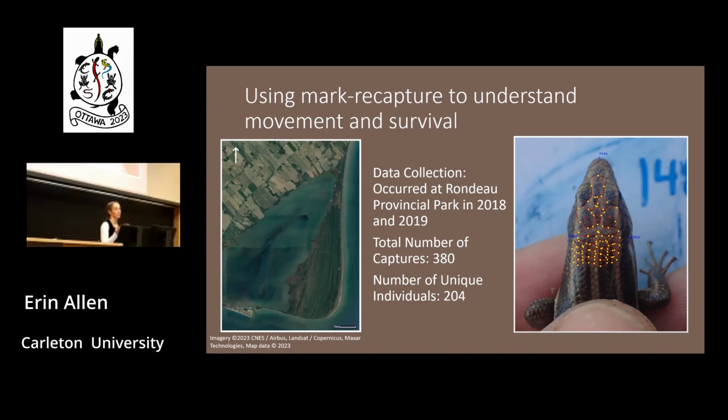Additionally, these photos were then marked so that we could ID skinks to the individual level, and then track what boards they had moved between. Overall, there were 380 total captures of skinks, with 204 individuals identified from that total.